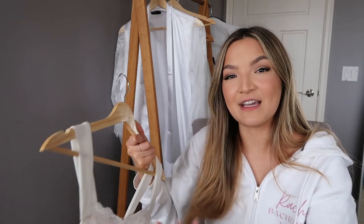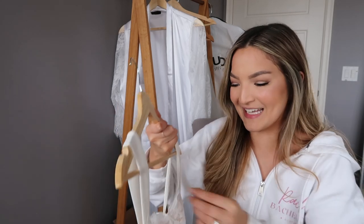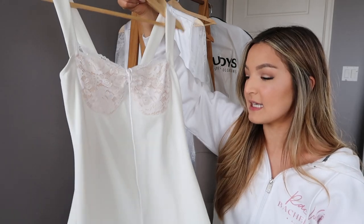But when it's the day of the wedding, everybody's getting ready together, I wanted to look cute. I mean, there were pictures being taken too. So I'm glad that I ended up getting this, and it wasn't expensive at all. It was just a perfect little getting ready dress. Did not break the bank.